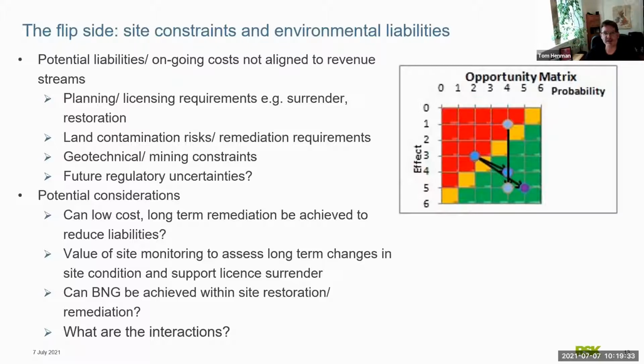Can we undertake site monitoring alongside that to assess long-term changes in site condition and support licence or permit surrender where that's applicable? And can biodiversity net gain be achieved within plans that are required for site restoration or remediation under other regulatory regimes? And what are all the interactions between these things?